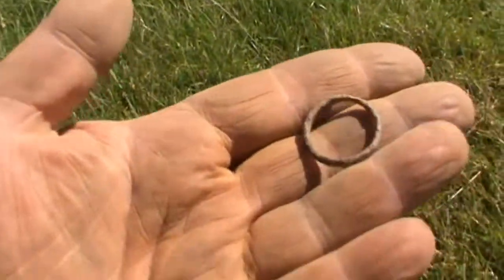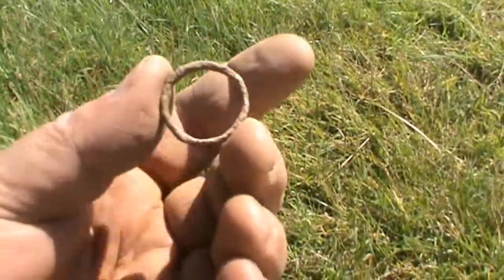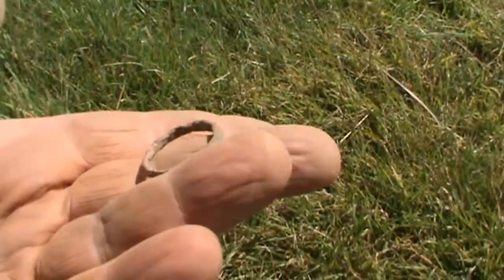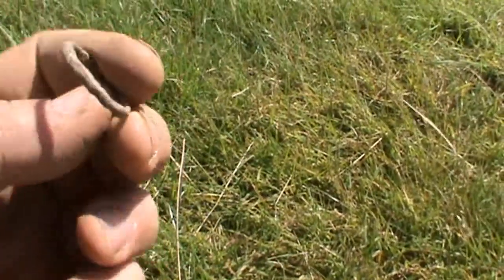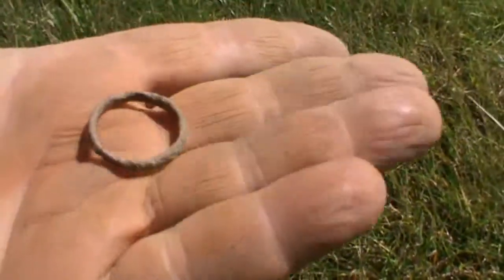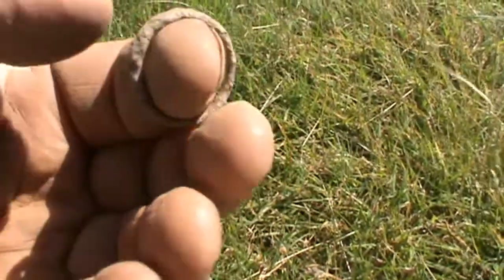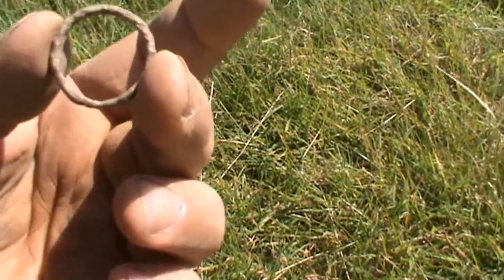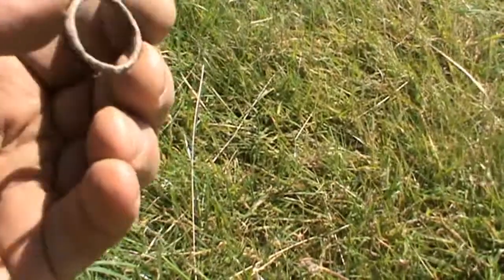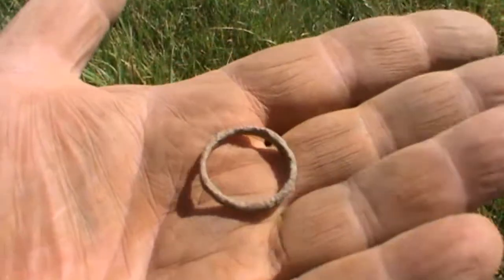Intriguing little ring I found. Certainly the right size to be a finger ring, but is it? Is it, or is it just junk? Is it old? Could it be medieval? I don't know. That's one to research, but that could be a really old finger ring. Medieval, I don't know. It's definitely got something about it. Looks too rough to be one, and yet the inside looks quite smooth, like a finger ring would be. So I don't know, interesting.